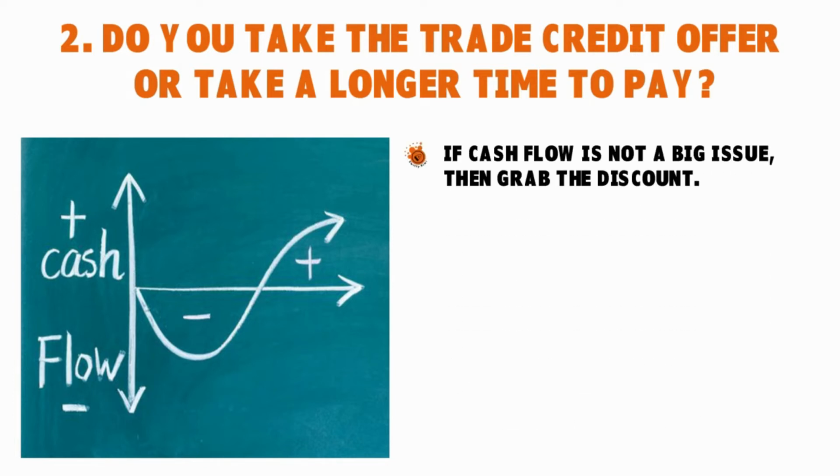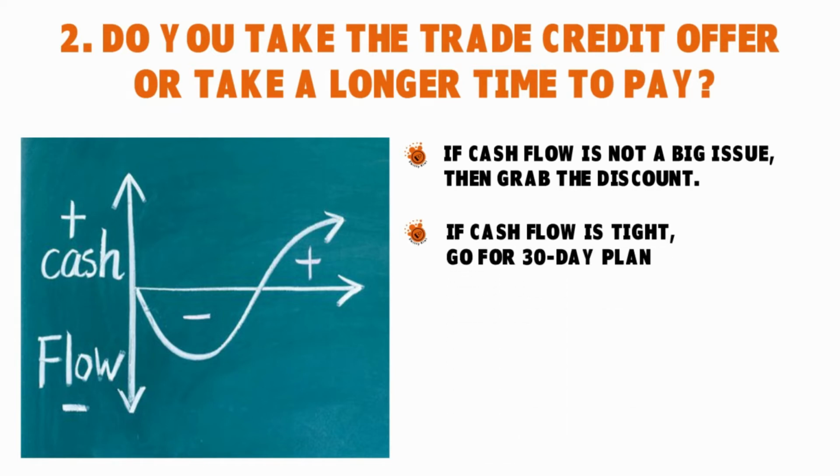On the other hand, if you are in a business or in a sector where cash is tight at the moment, I would go for the 30 days to pay. That way you can keep your cash as long as possible, right? In essence, it amounts to your vendors providing a working line of credit for your business at 0% interest. If you think about it, that's really what it is.